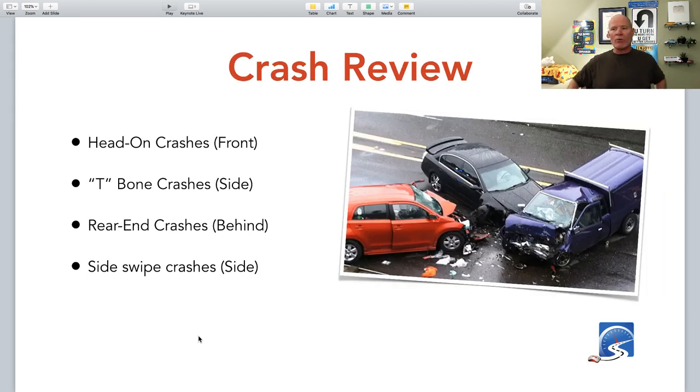Okay, so quick review of crashes: head-on crashes, T-bone crashes, rear-end crashes, sideswipe crashes. Head-on crashes and T-bone crashes are often going to be fatal for occupants in the vehicle. And the other thing that I didn't say to you about traffic crashes is that there isn't just one crash. It's not just the car hitting another vehicle or another fixed object along the roadway and coming to a stop. There's three crashes.